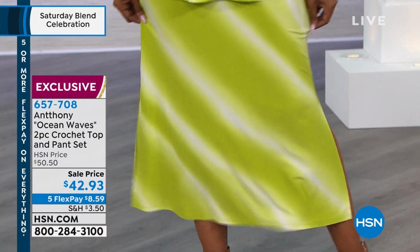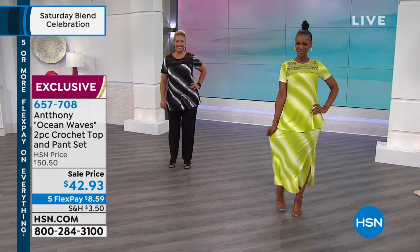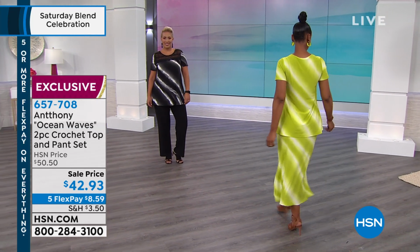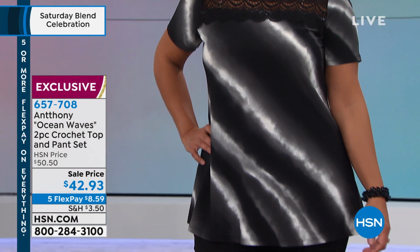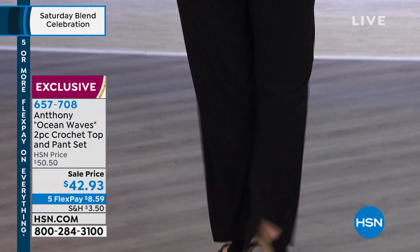So you're seeing it in the apple green multi. That's on the gorgeous Ingrid. She's actually swapped out the pant that comes with this set and paired it with a skirt, because we also have a skirt available in that same print. Yaz is wearing it in the black multi, so that is gonna come with that black solid pair of pants. Your sizes are extra small through 3X. We do have petite and average.